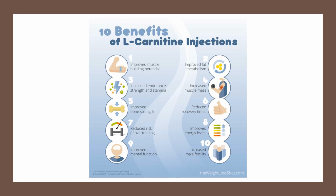It does so much, it's not surprising research also has found that ALCAR increases IGF1 levels in humans. Animal studies also show it increases the IGF1 levels in rats.